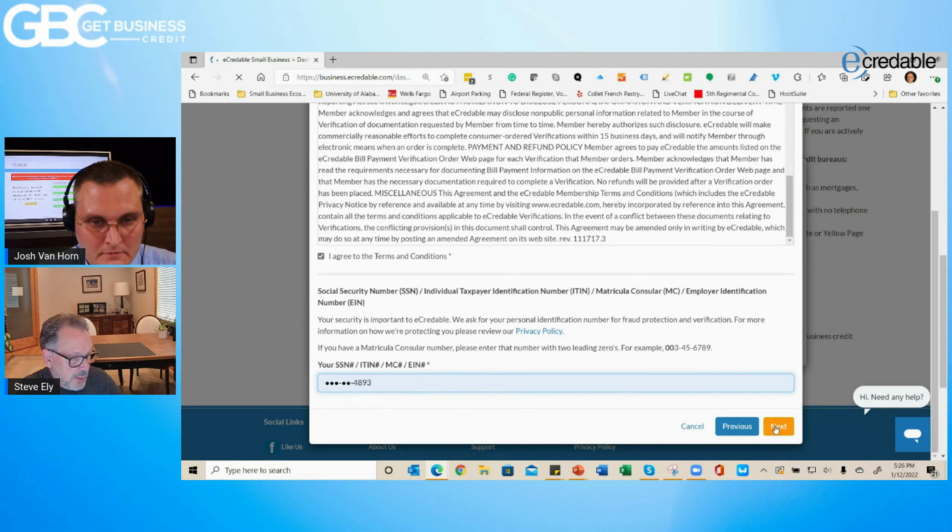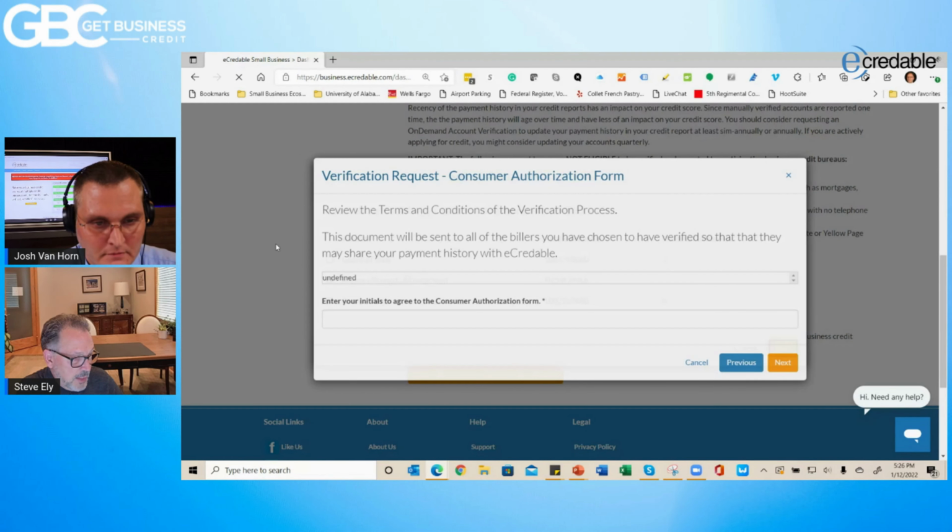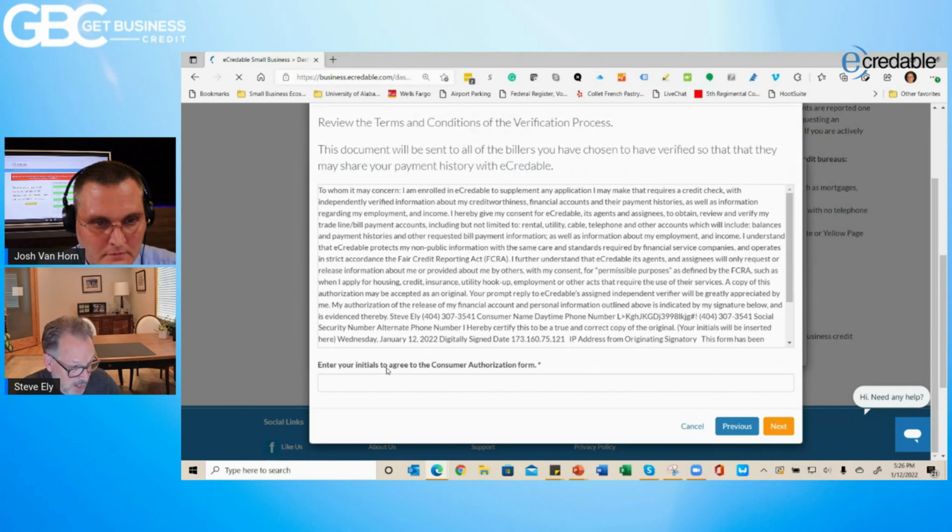That's part of our verification process. Then I have to acknowledge that I accept the terms and conditions, so I have to put in my initials here. There's some legal stuff that we go through here. But then once you've done that, we collect the payment. So you would put in your credit card here. You pay for that, and we immediately send that off to our verification team.